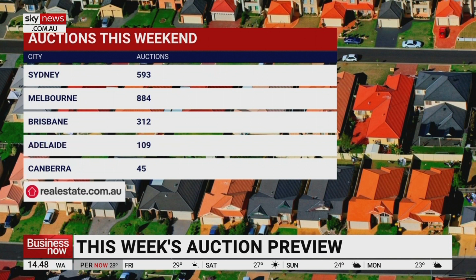In Melbourne, there'll be 814 auctions with another 70 around Victoria. In Brisbane, there'll be 109 auctions and another 203 in regional Queensland. Adelaide will host 103 auctions with another 6 in South Australia, and Canberra has 45 auctions scheduled.